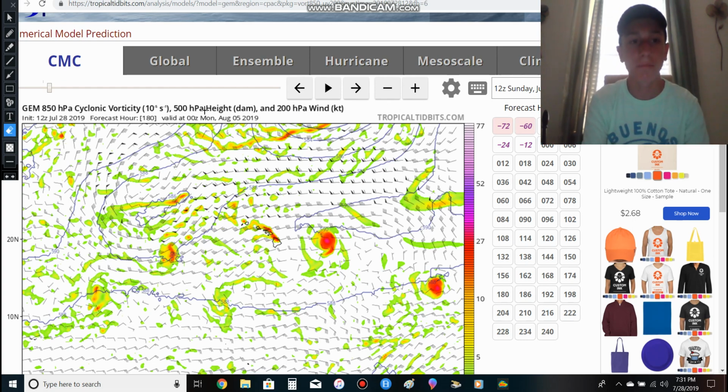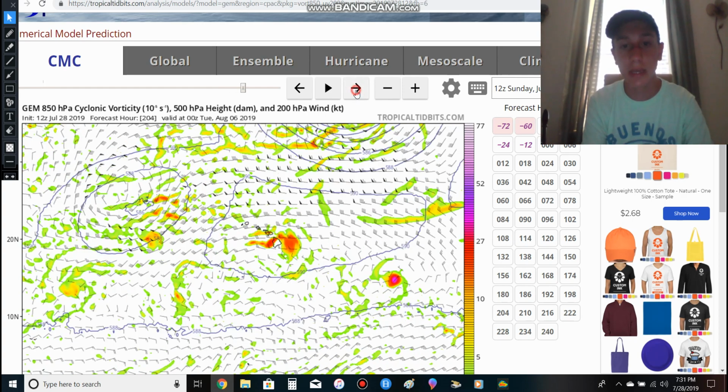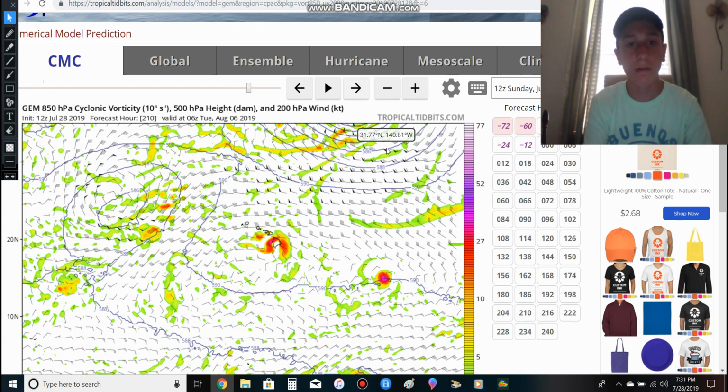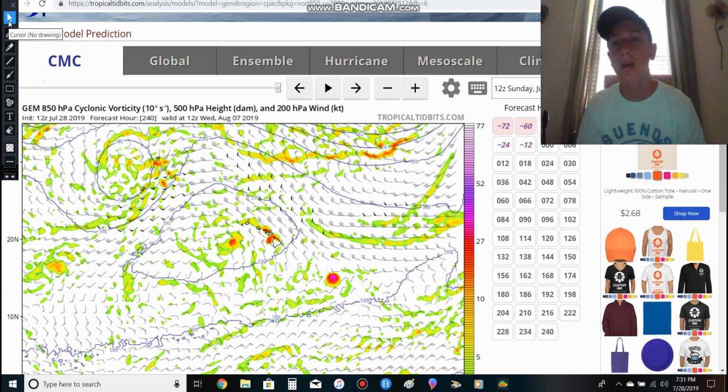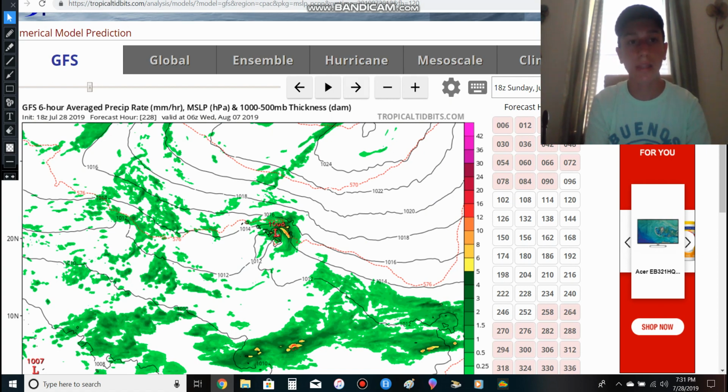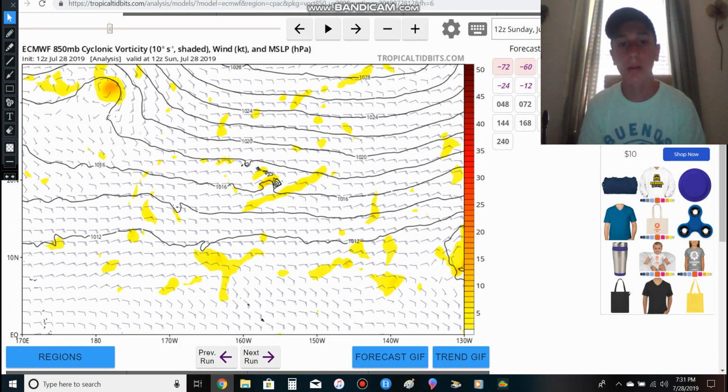So as of now, you can see that this forecast model is hinting at something, the CMC, and that's as far out as it goes, I do believe. Yes, this is as far out as it goes. So there it is, very small storm. I didn't exactly look at what the G name was, but that's too far down the line. We don't really need to worry about that just yet. All right, let's head over to the European model.